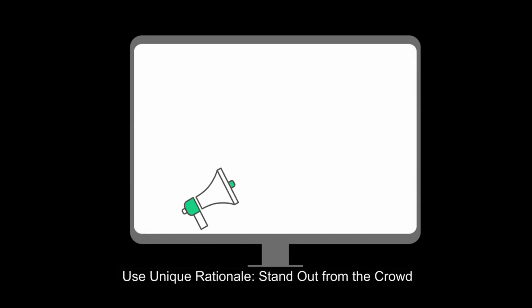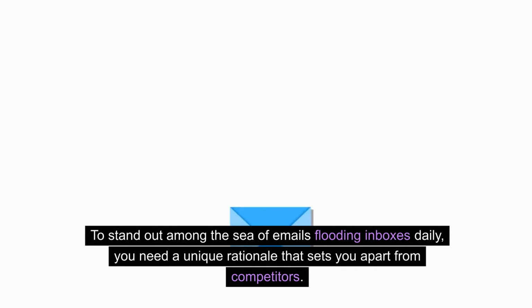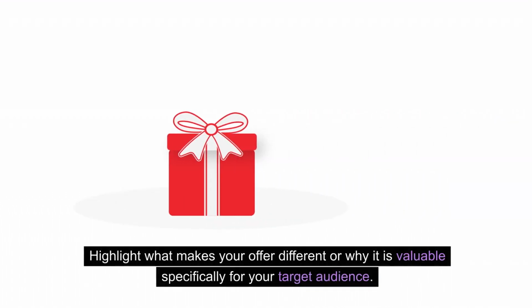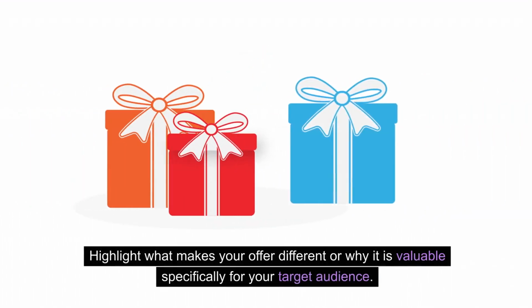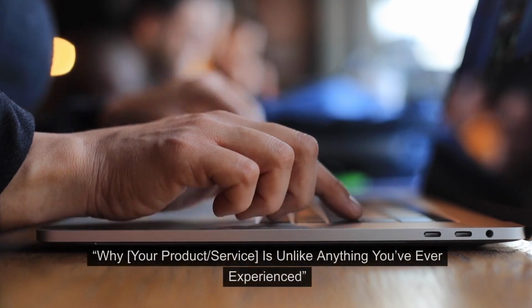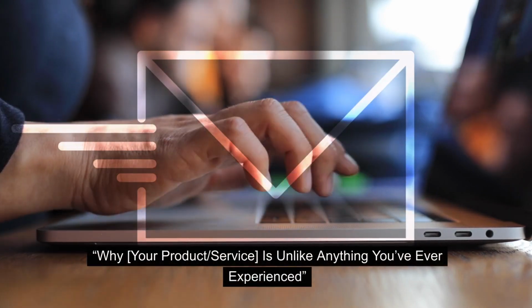Use unique rationale. Stand out from the crowd. To stand out among the sea of emails flooding inboxes daily, you need a unique rationale that sets you apart from competitors. Highlight what makes your offer different or why it is valuable specifically for your target audience. For example, "Revolutionize your business strategy with our cutting-edge solutions." "Why? Your [product/service] is unlike anything you've ever experienced."